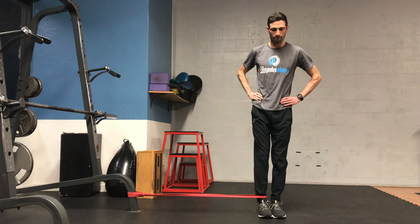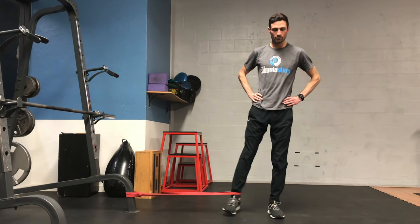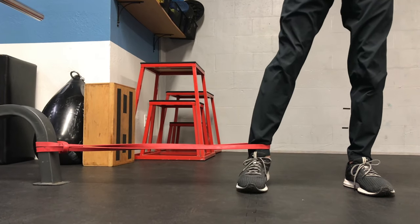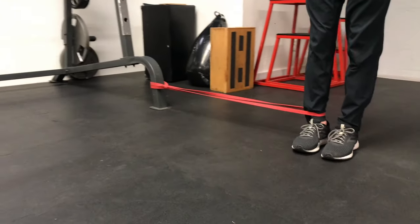Standing with your legs hip-width apart, place your foot in the resistance band that is attached to a secure object. Then slowly pull the foot attached to the band inwards until it's touching your other foot. Return to the starting position and repeat until you've completed 5 sets of 10 repetitions.